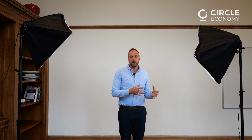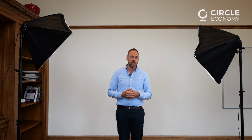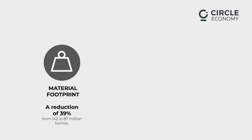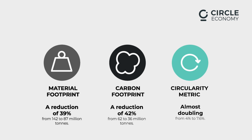We've looked at the individual solutions and the individual scenarios, but by combining them, we can achieve even more synergistic effects. So at the level of the Danish economy, by taking all of these scenarios together, we could expect a material footprint reduction of 39%, a carbon footprint reduction of 42%, and the circularity metric could jump from 4 to 7.6%. Now, that's not an incredibly high jump, but considering the character of the Danish economy with a very high material footprint, it is actually quite a sizable result.